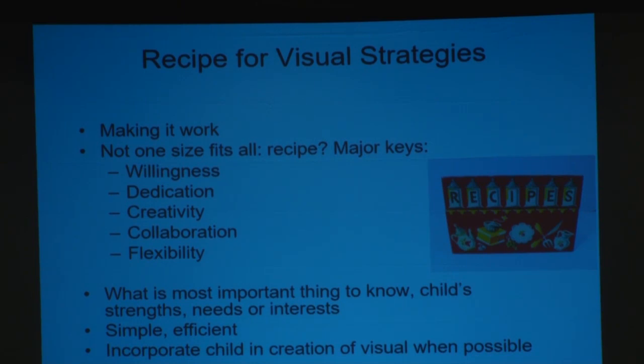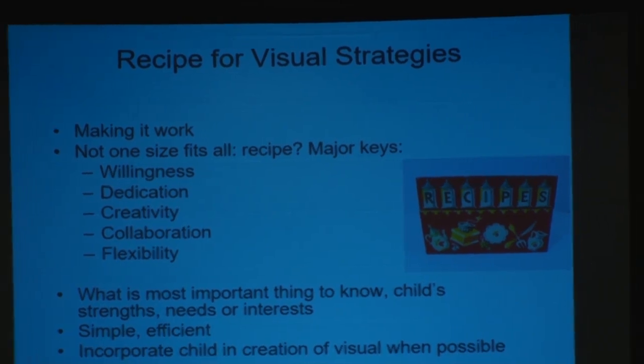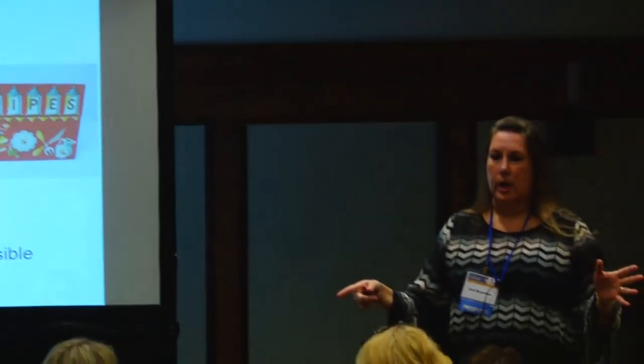What's the most important thing to know? The child's strengths, their needs, their interests, how they participate. Is it simple and efficient? Because you don't want to have this robust idea with no plan to get there. Anybody remember the coach Herm Edwards from football? One of his best quotes ever: "A goal without a plan is a wish." He's absolutely correct. If you have a goal but you don't have a way to get there, you have no blueprint, it's just a wish. How are you going to get to the end point?